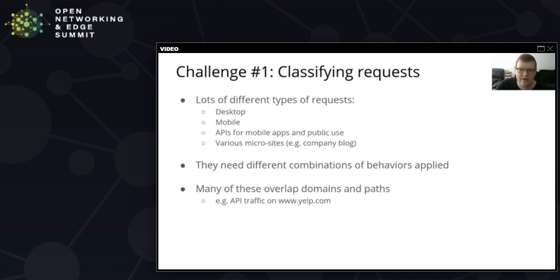The first challenge we looked at is that we have a lot of different types of web requests, including our desktop main site at yelp.com. We have the mobile site. We have a bunch of different APIs, both internal, like for our mobile apps, and also public APIs. And then we have a bunch of different microsites like company blogs that are sort of one-offs. And all of these requests need different combinations of features and behaviors. So to give you a concrete example, we couldn't show CAPTCHAs on our API site because the clients are expecting to get a JSON response with the data. And if we start sending them this full HTML response with a CAPTCHA in it, they're not going to have any idea what to do with that response.